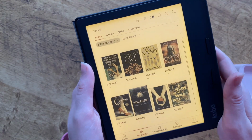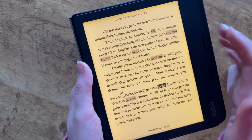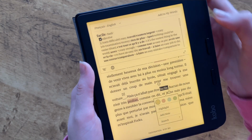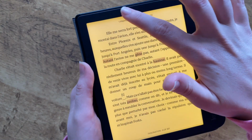So if you annotate and highlight, that is amazing, and I personally like using the annotating for language learning, which is my reason number 6. I think it is really, really great for language learning. It has built-in dictionaries, and you can access books in different languages, and it makes it really easy to learn as you go. You just long press on a word and it will tell you the translation.